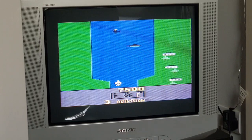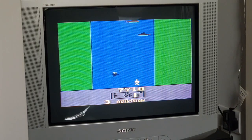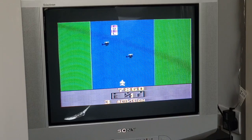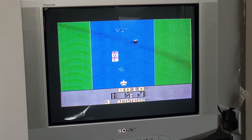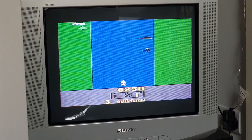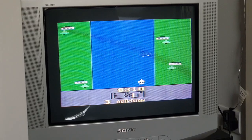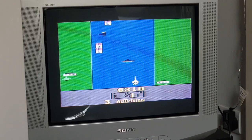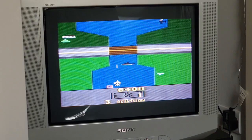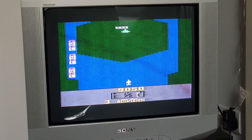This was amazing when it came out. But really, another really good Activision game, graphically, and quite a lot of depth to it, is Robot Tank. If you ever get a chance to play it. It's miles better than Atari's version of Battlezone. Was it Battlezone?